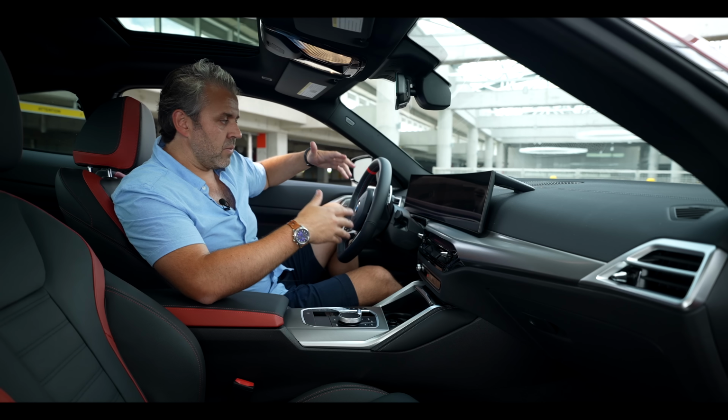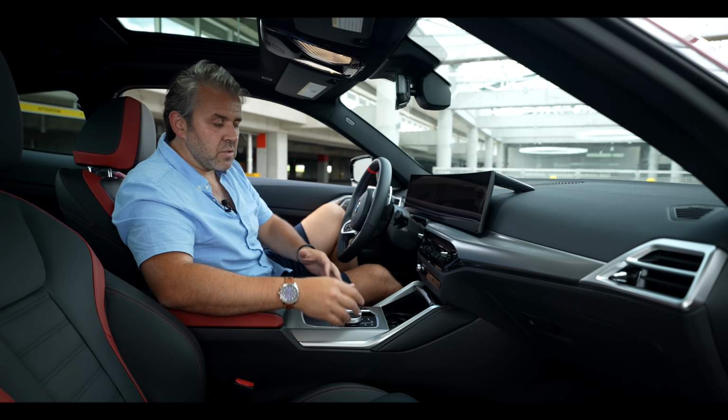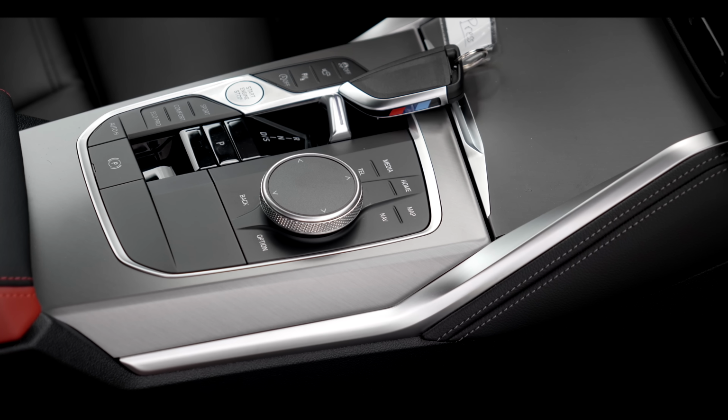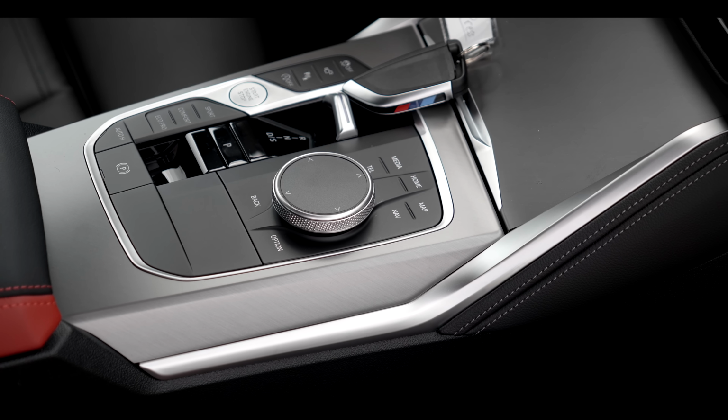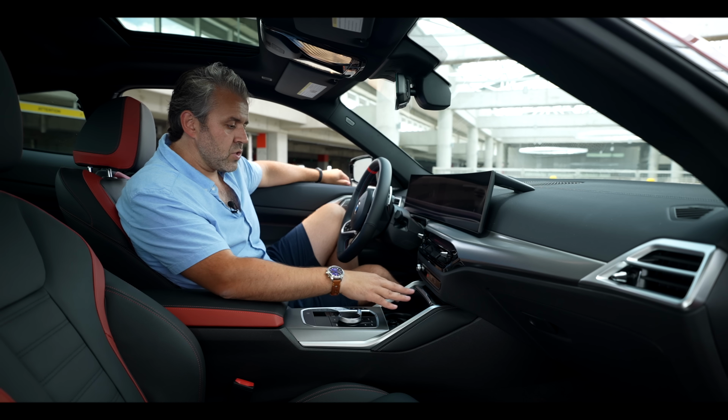And you notice that from the steering wheel, like it's thick, this thing, and then the center console. I do appreciate the control unit here for the screen because it just keeps this nice and clean. You don't have to use the touchscreen all the time. Let's start it up first.